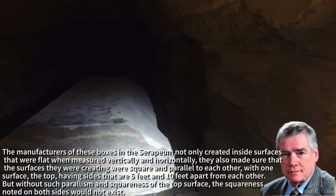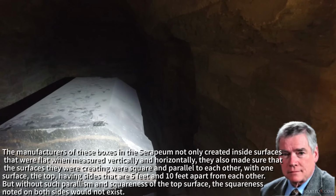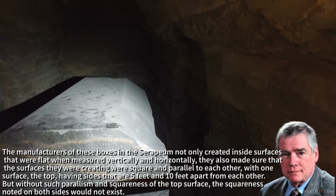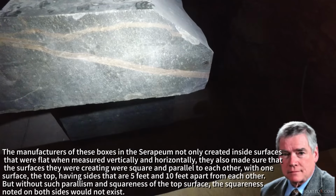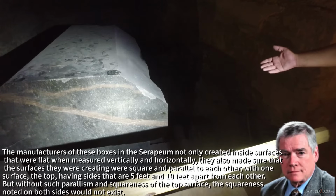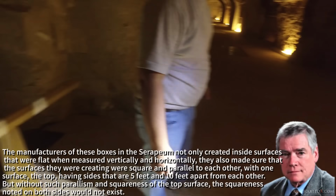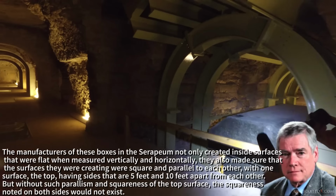The manufacturers of these boxes in the Serapeum not only created inside surfaces that were flat when measured vertically and horizontally, they also made sure that the surfaces they were creating were square and parallel to each other, with one surface, the top, having sides that are 5 feet and 10 feet apart from each other. But without such parallelism and squareness of the top surface, the squareness noted on both sides would not exist."